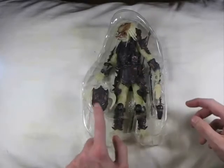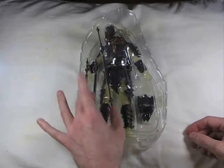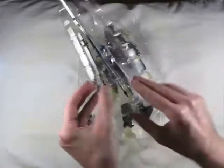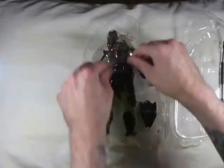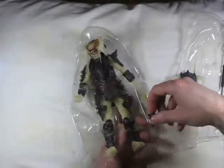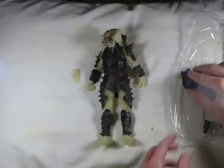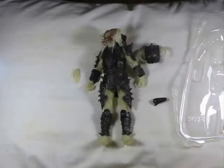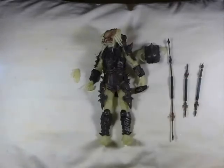So looking at the packaging, we have the bio helmet, an accessory hand, the neck gun, and on the back you have, of course, 3 spears holding it all together. So let's go ahead and take out these 3 spears, place them on the side. So you already see there's a tie wrap on the back. Don't need that anymore. So we have them all lined up.